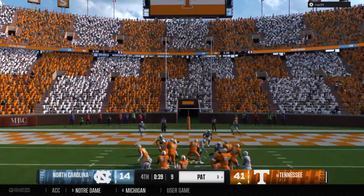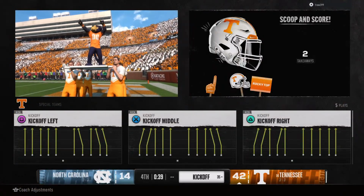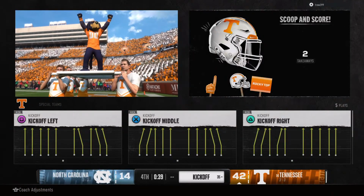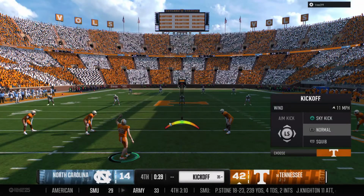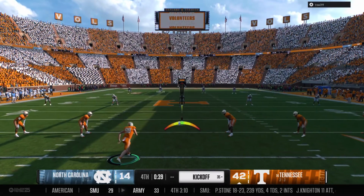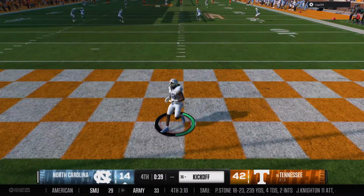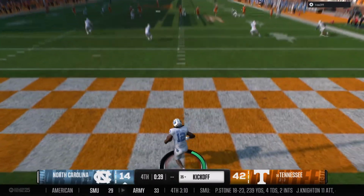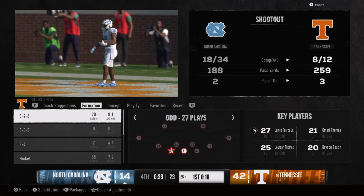Great job by the defense, doing what they need to do, and then go talk a little trash to the offense. And he added the extra point. That makes the score Tennessee. They're just about to kick it off after that scoop and score 6. And he'll just take a knee, and this drive will start at the 25.